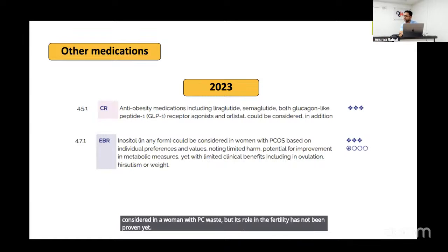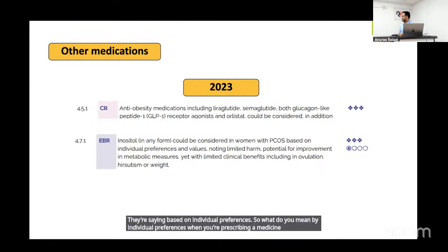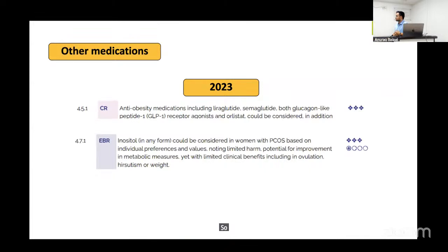So how do you read and understand that statement, Dr. Sandeep? Why should inositol be used? They're saying based on individual preferences. What do you mean by individual preferences? When you're prescribing a medicine, there's no individual preference. Noting limited harm, so you're giving a medicine just because it's not harming, and potential for improvement. So it's a very speculative thing. What do you think about these sort of statements?